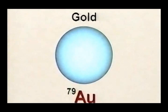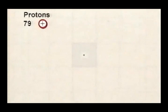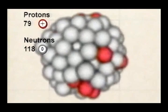Each atom of gold consists of a cloud of electrons surrounding a compact nucleus that contains almost all of the atom's mass. In the most common form of gold, its nucleus has 79 positively charged protons, plus 118 uncharged neutrons. Gold has 79 negatively charged electrons to balance its 79 protons.